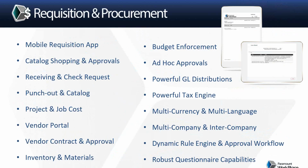We'll touch on a couple of them here just briefly, but just so you know, the overall requisition and procurement process is designed to be easy for the user and provide visibility across the organization. So we use things like catalogs to be able to make the entry easy for the user and be able to shop in a familiar format.